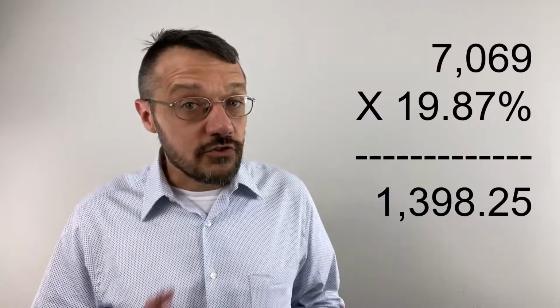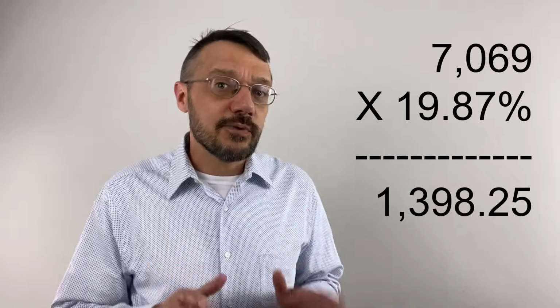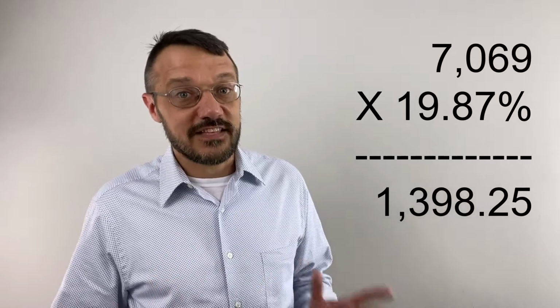But here's the weird thing about reservists. They can't collect their pension until they're 60 years old, except in some special situations where there's an early retirement option. For our reserve master sergeant, his base pay is going to be calculated from the far right end of the table. That's when he's closer to 60. So we take that multiplier times $7,069 and get a monthly pension of $1,398.25.